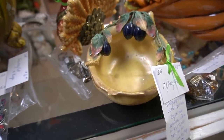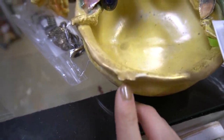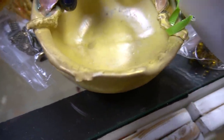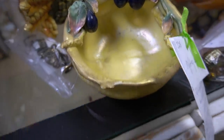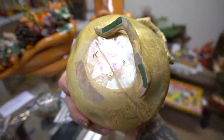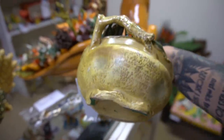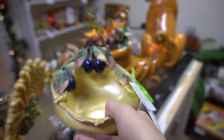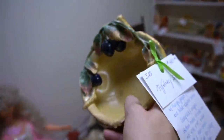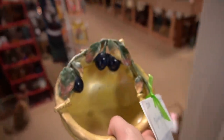And it's $40, it's taking a gamble, but at the same time, there's no real major damage. There are a few itty bitty tiny little chips like right here, and I think maybe that's it. But it's got this foot on the bottom and a mark. The only mark is K479 and a little blue dot. So I don't know. I think I'm gonna take this with me as my wild card for the day, the mystery bowl. I don't know if it's Majolica or what it is, but let's see what Drew thinks.